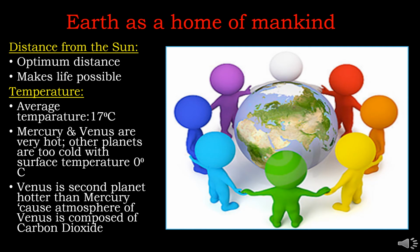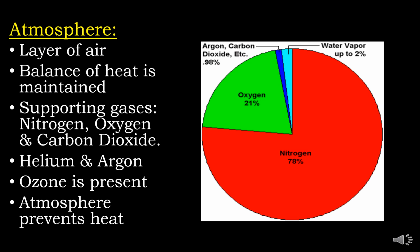Venus is the second planet from the sun, but it is hotter than Mercury. This is because the atmosphere around Venus is mainly composed of carbon dioxide. The carbon dioxide produces greenhouse effect on the surface of Venus. Thus, the temperature on its surface remains very high. The Earth's atmosphere contains a very small quantity of carbon dioxide. The next feature is atmosphere.